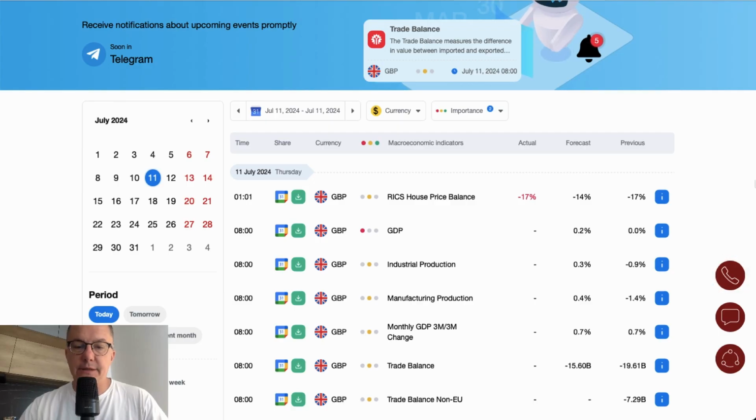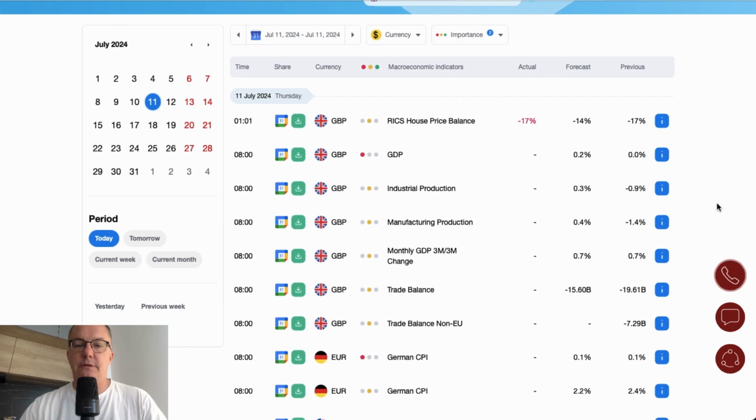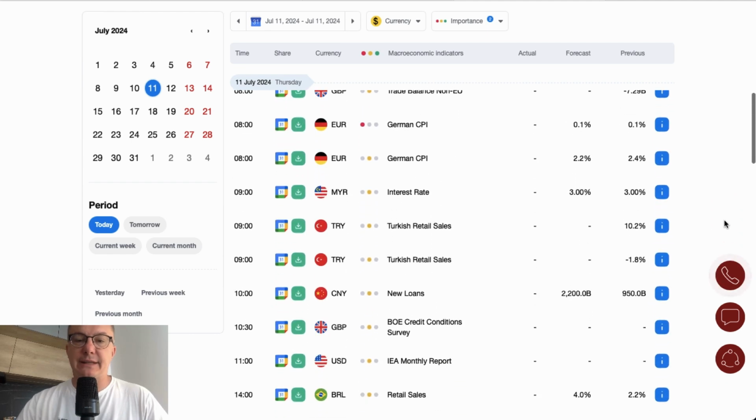GDP data from the UK are scheduled for release at 8 o'clock. And a bunch of the other GBP related data from the UK, of course, will be published together with the GDP readings: industrial production, manufacturing production, monthly GDP change and trade balance. So a bunch of important data scheduled for you at 8 o'clock.